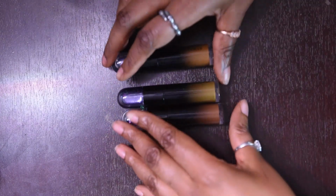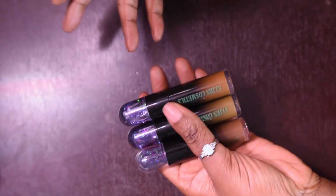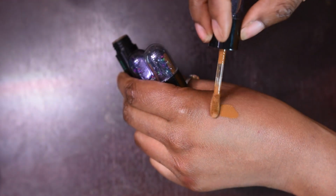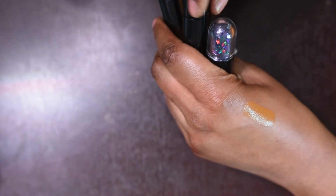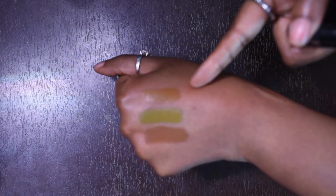So these, first of all, have old packaging because they all say Alien Cosmetics instead of Unearthly Cosmetics. So on that principle alone, I know that they're old and I'm gonna go ahead and get rid of them. But I will tell you guys the colors and swatch them because I do think that these are some really unique colors and really nice. This one is Jeanette, Mandy, and Kalinia.